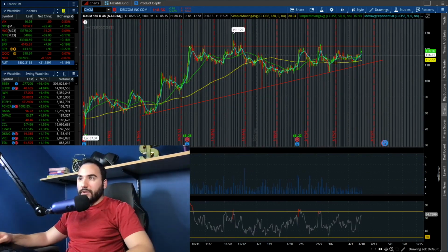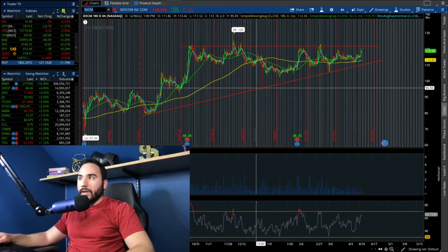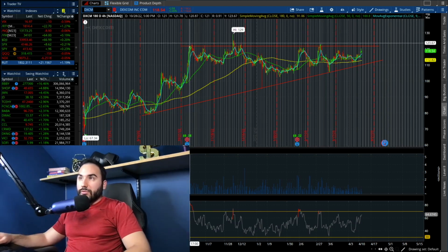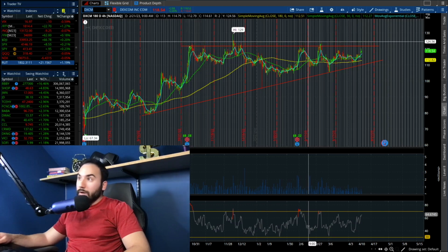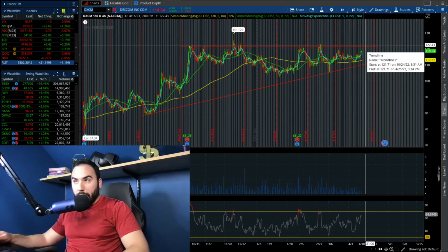You guys see that? We have clear higher lows being made over the past couple of months. Boom, one right here, one right here, one right here. But at the same time, there's been a clear resistance around, where is that? 122 since the end of October. So yeah, needless to say, guys, that level needs to break, which now we're going up to test it.